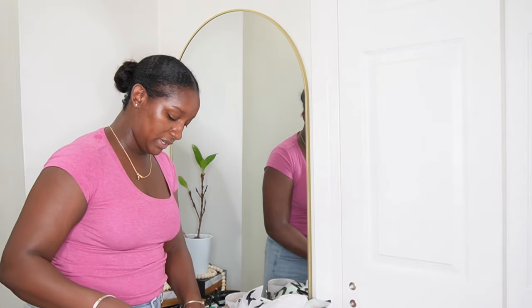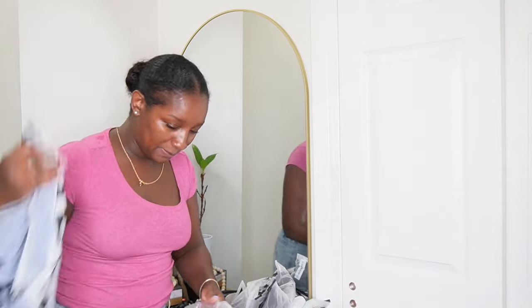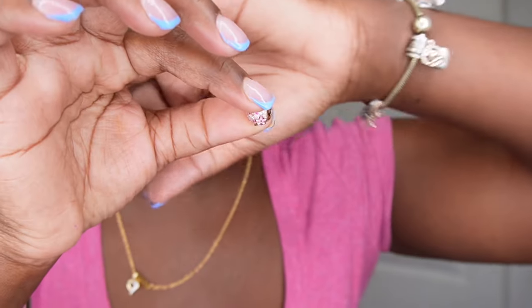Oh, I'm excited about that little green, whatever that is. Honey, stop eating things. Their little charm. I think I bought two of this one. No, thank you. Feels like really good quality. It's like the flowers.